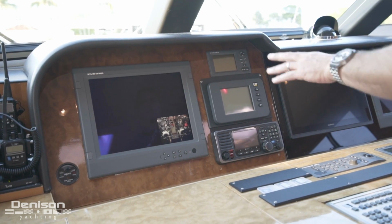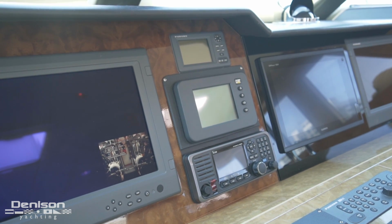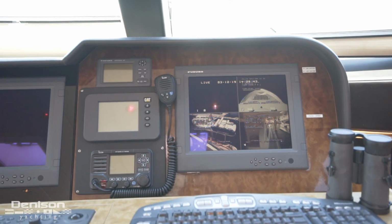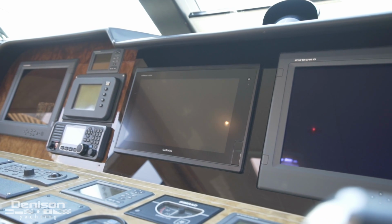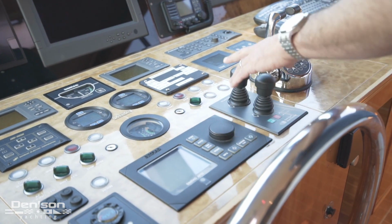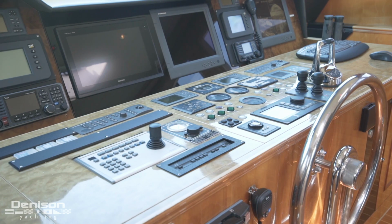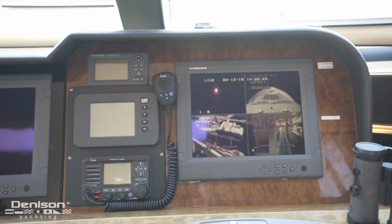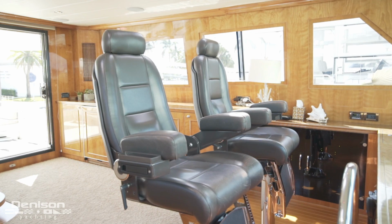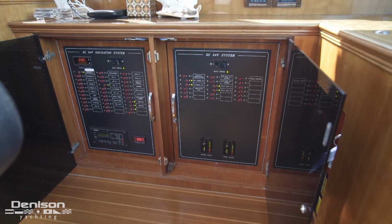Across the top of the helm, you have 3 Furuno displays, twin Caterpillar engine displays, 2 ICOM VHF radios, and centerline Garmin GPS map display. Just forward of the wheel, you have your Simrad autopilot, bow and stern thruster, and engine throttles. Aft of the helm are 2 Stidd captain's chairs and to port your main breaker panel.